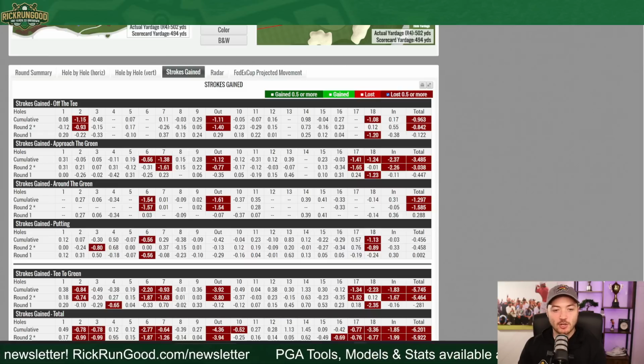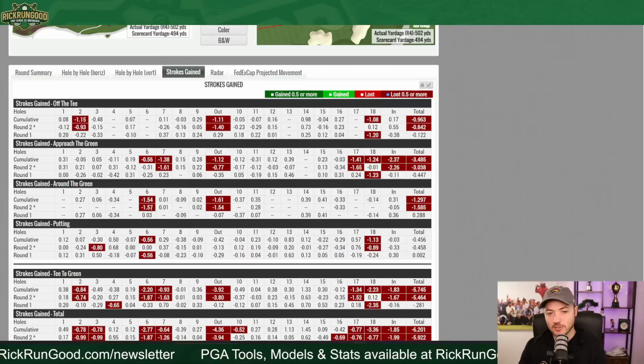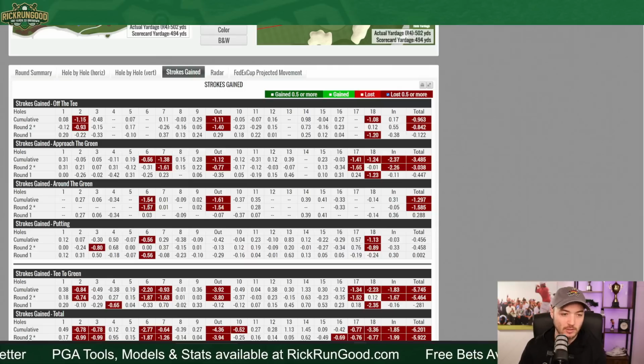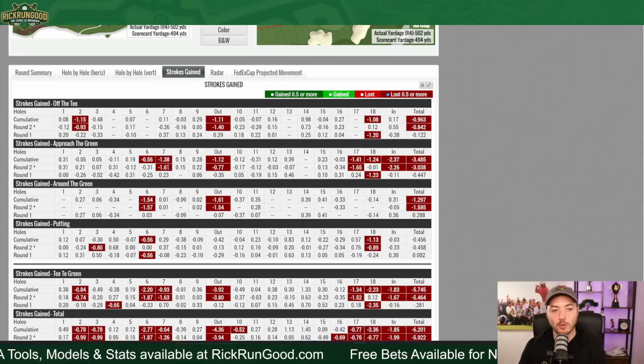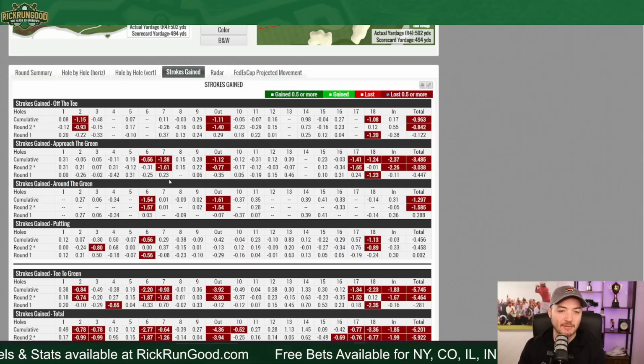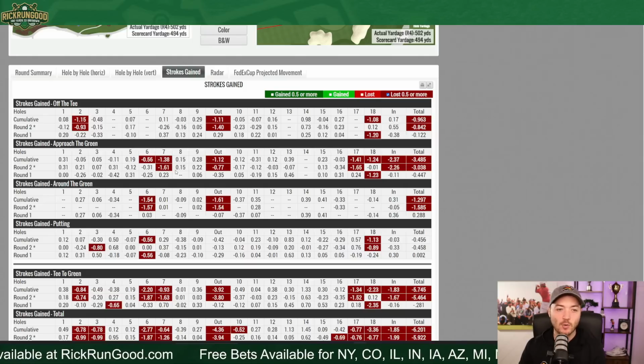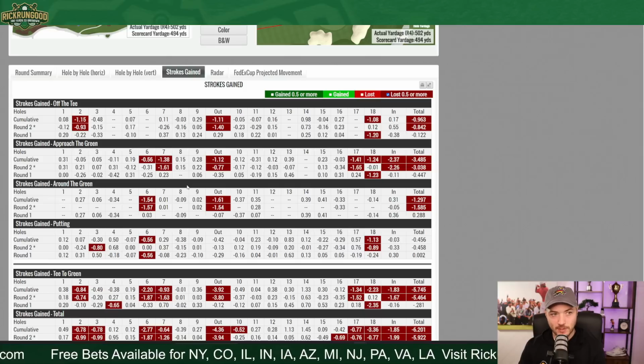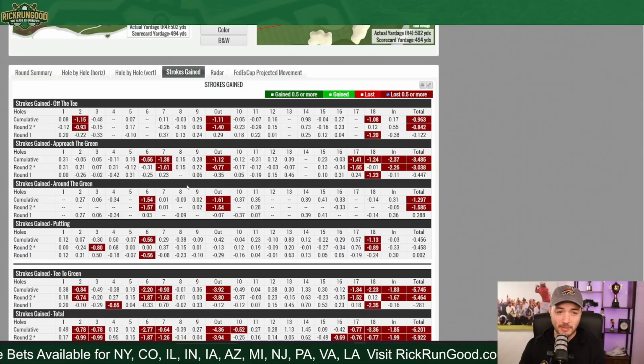Then you look around the green. So you look at his tee to green numbers. He lost 1.5 strokes around the green on number 6 in round 2 alone. He lost on approach in round 2 on number 7, 1.6, right? So these are water balls. This is basically 3 bad full swings with the iron and a really bad chip.